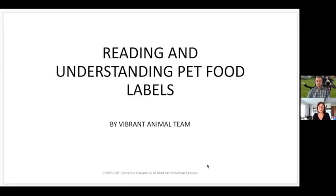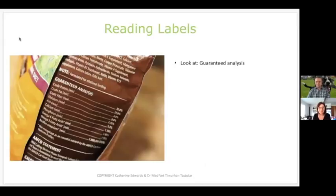Yeah. So I called it reading and understanding pet food labels because they are not the same thing. You can read it, but not understand it at all. So let's start with this one. I wanted to share some images the way you would look at them. We can also make very pretty images, but that's not the point of the course.